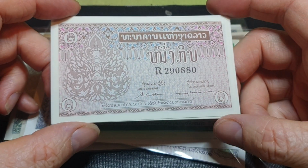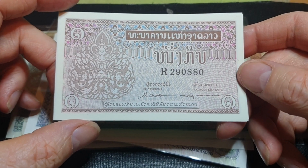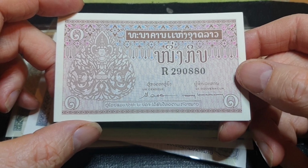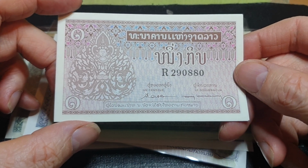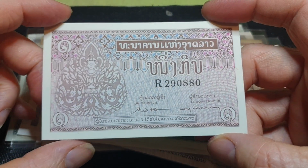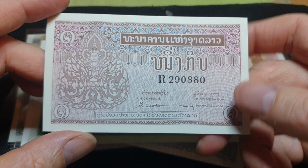They've been out of circulation for 46 years, and were put in circulation 59 years ago. So yeah, these ones you can actually still get in pretty much uncirculated grade for a reasonable price.